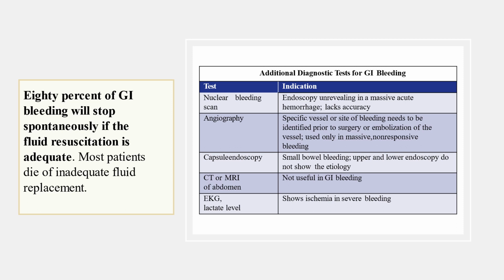Test number 1 is the nuclear bleed scan. The indication is when endoscopy is not possible in case of massive acute hemorrhage, and it is lacking in accuracy. Also, there is another test which is called angiography. This is used when a specific vessel or site of bleeding needs to be identified prior to surgery or embolization of the vessel.